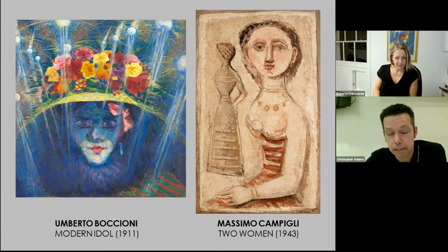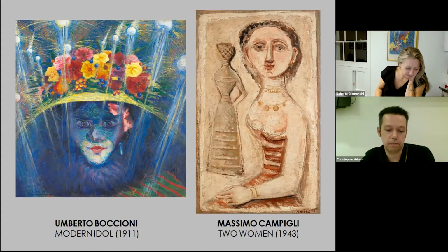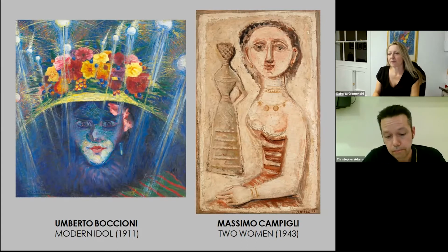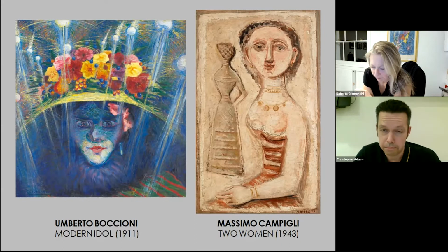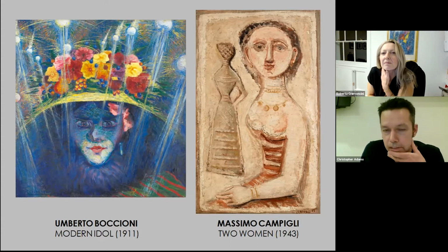So just some really basic points, building on what Roberta said. The first of these is that, yes, the Estorick Collection is undoubtedly best known for its Futurist works, but as those of you who know the collection will be aware, it only represents one facet of the collection. To a certain extent, this association has come about not so much because of the quantity of Futurist works that we have, but the quality. And one of our most iconic pieces of Futurist art, on your screen at the moment on the left-hand side, is Umberto Boccioni's Modern Idol.